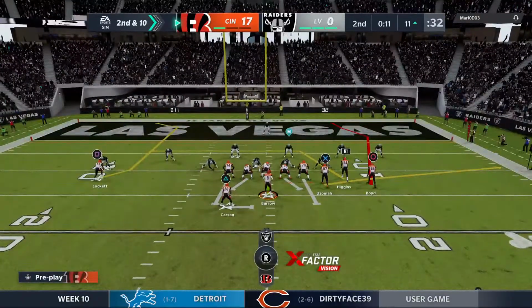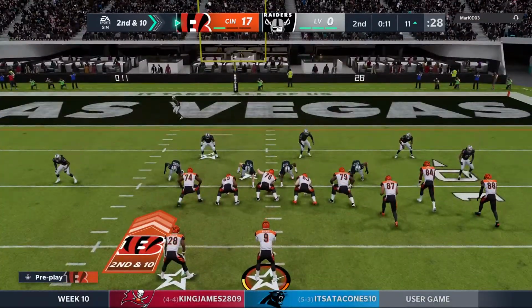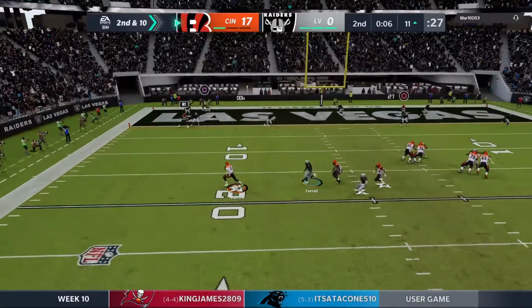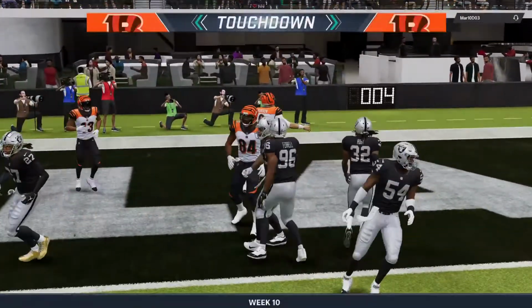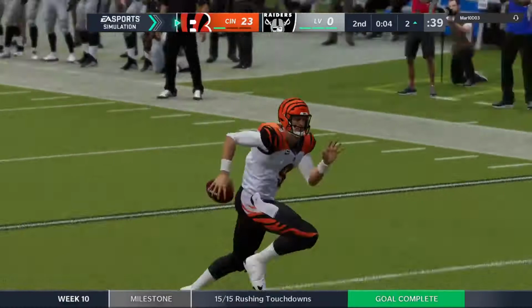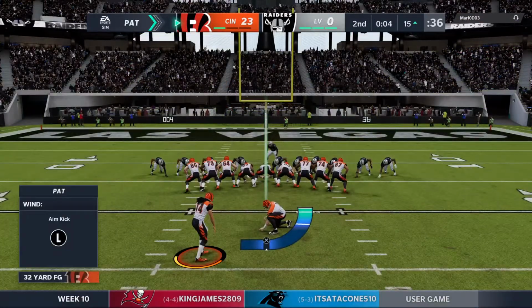Second and 10. Now they go play action. Burrow, dancing to his left. He'll run it, and he will take it on in for a Bengals touchdown. Joe Burrow in the final seconds of the first half, and the Bengals are able to grow their lead.